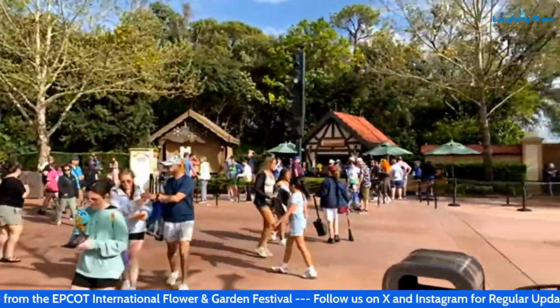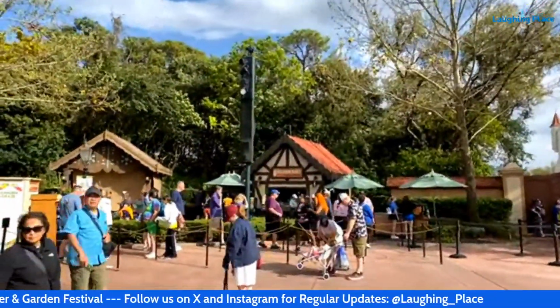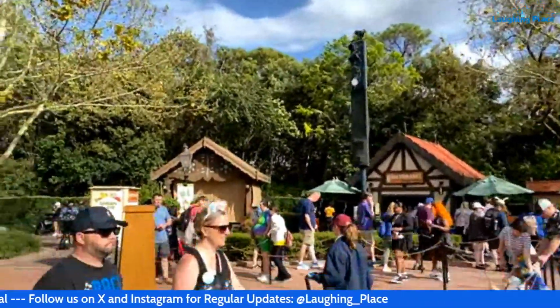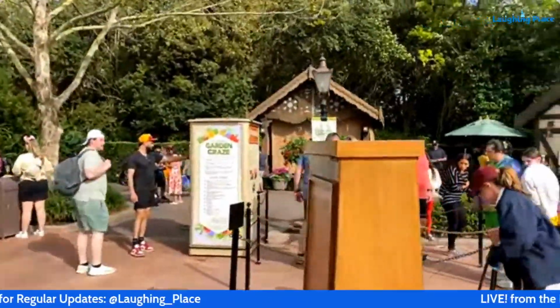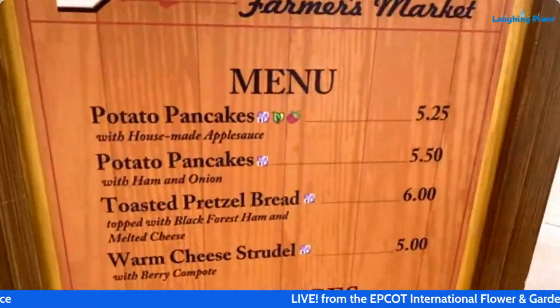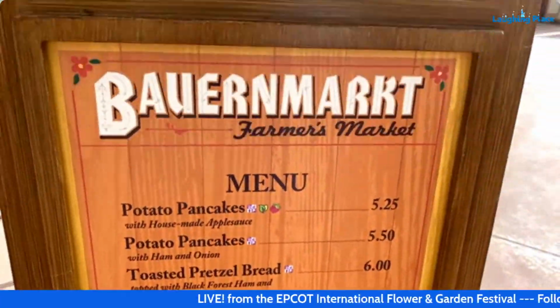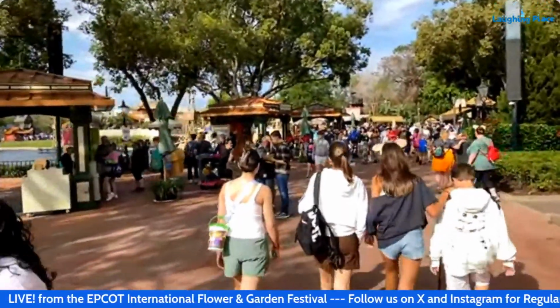So I got a couple more booths over here. The Bauer Markt over by the Germany Pavilion. You can get things like potato pancakes over here. Ooh, I like potato pancakes. Toasted pretzel bread and warm cheese strudel. Ooh, with ham and onion? Sounds good.